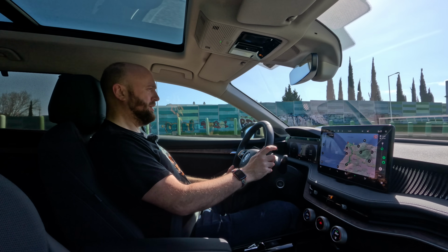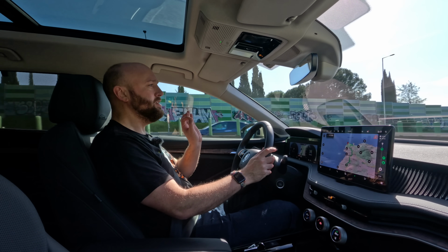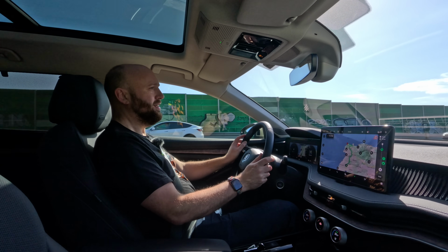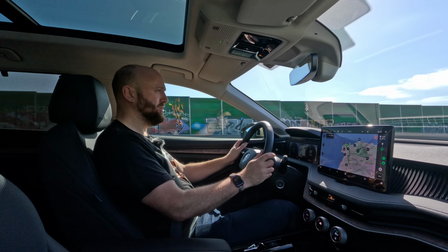But yeah, boring Skoda Superb driving stuff done superbly, which is actually, when you're stuck in traffic, having to do big journeys, this is what really matters, not hooning around twisty roads.